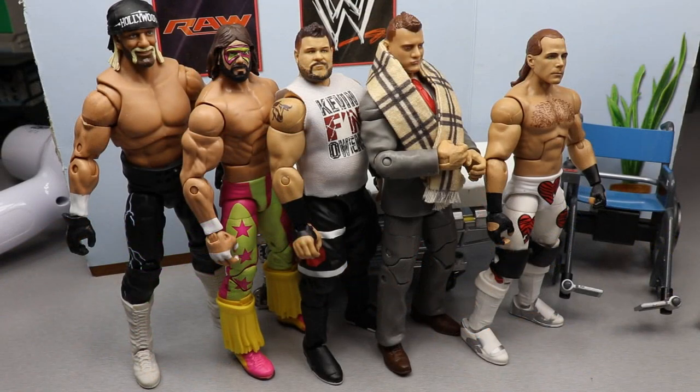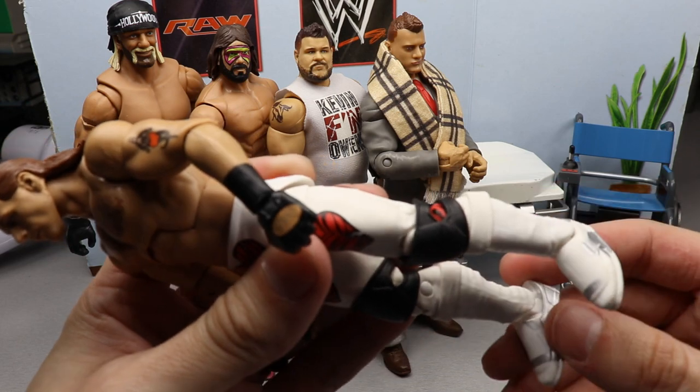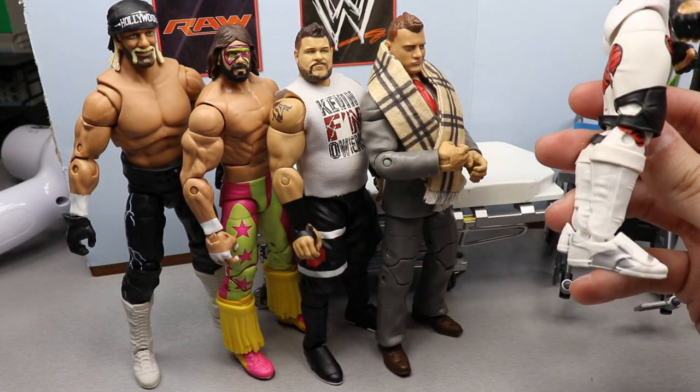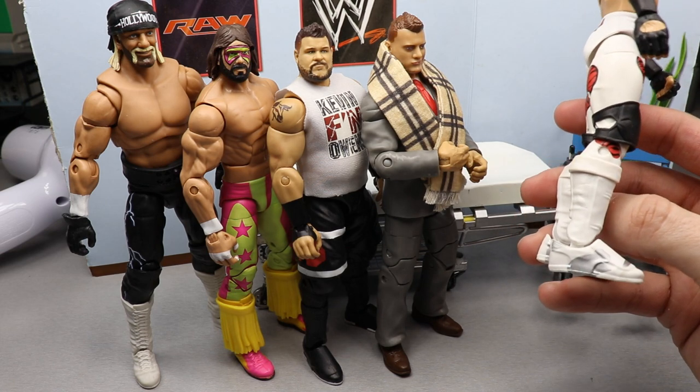All right, guys, so here's everything that we did today on WWE Action Figure Appointment. Overall, really feeling what we got going on here. First up, we do have Shawn Michaels in the all-white. I think it turned out great, and now that I'm looking at this, I feel like this is not the legs that came with this guy. These are Hurricane Helms boots with Shawn Michaels' feet.